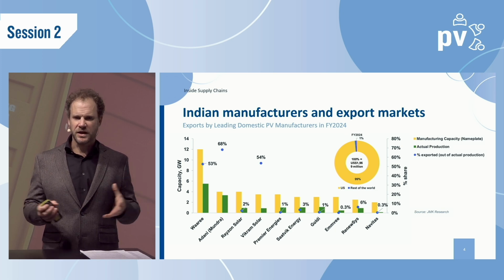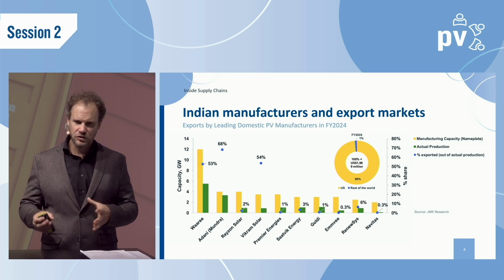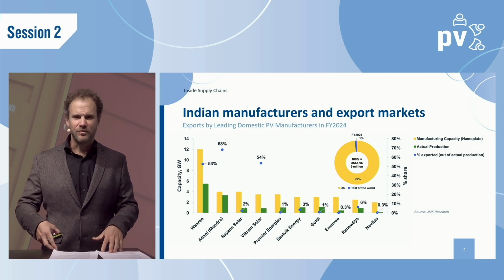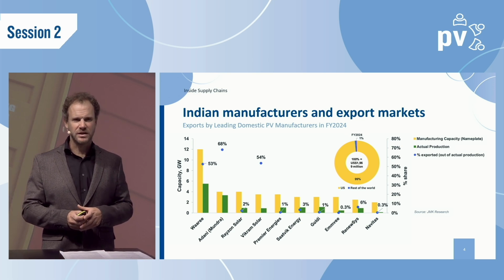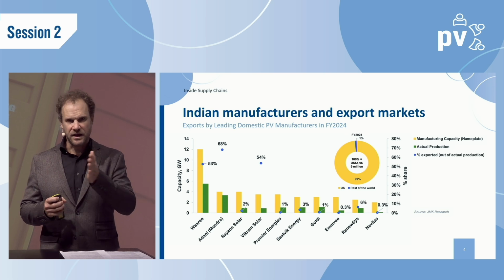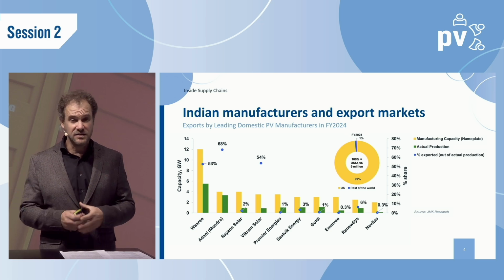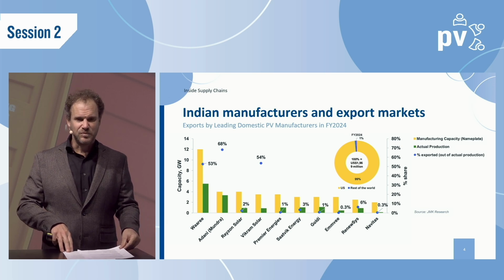Well, it's not really much of a pie, because 98% of those modules exported from India were exported to the United States. The figure is a 23-time increase of module exports from India from 2022 to 2023, which is really a remarkable result. When you look at the further internationalization of manufacturing, two of the leading manufacturers, Waaree and Vikram Solar, have both announced 5 and 4 gigawatt cell and module integrated facilities to be established in the United States. So they're actually establishing manufacturing in their biggest export market.